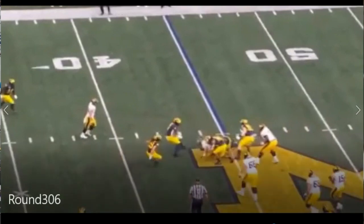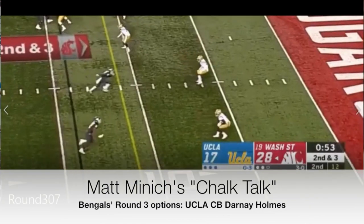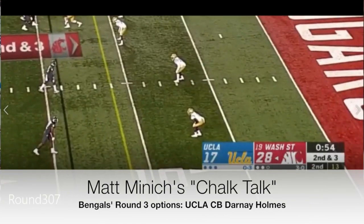All right. And now the Bengals just spent a bunch of money in the secondary. So, corner might not be a huge priority. But let's not forget, they just signed Mackensie Alexander for 1 year. All right. So that's a 1-year deal. So is he the long-term answer? I don't know. All right. And that's something that we're going to figure out.